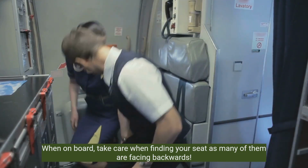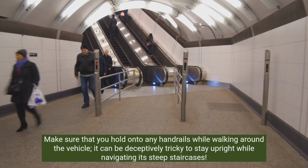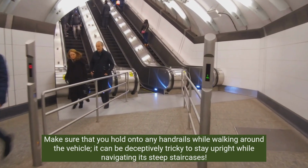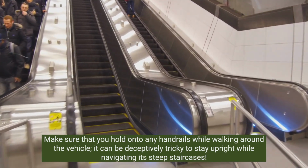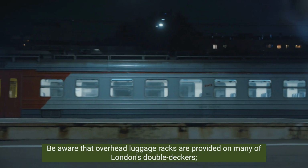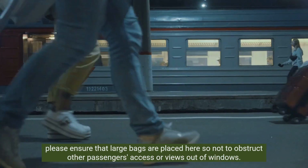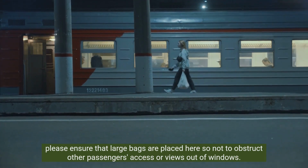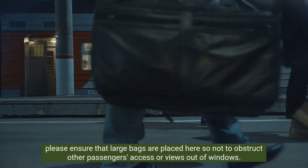When on board, take care when finding your seat, as many of them are facing backwards. Make sure that you hold on to any handrails while walking around the vehicle. It can be deceptively tricky to stay upright while navigating its steep staircases. Be aware that overhead luggage racks are provided on many of London's double-deckers. Please ensure that large bags are placed here so as not to obstruct other passengers' access or views out of windows.